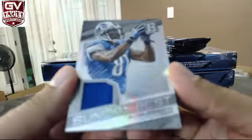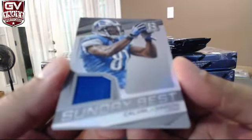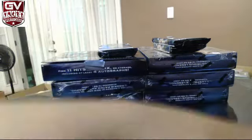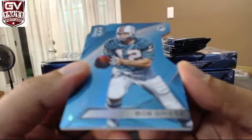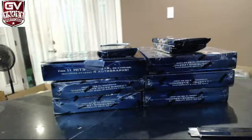For the Lions, Calvin Johnson, Sunday's best jersey. Lions Husker TV. That is 198, 199. And our base die cut, Bob Greasy for the Dolphins. That is 25 of 35. That is Dub M as the Dolphins.